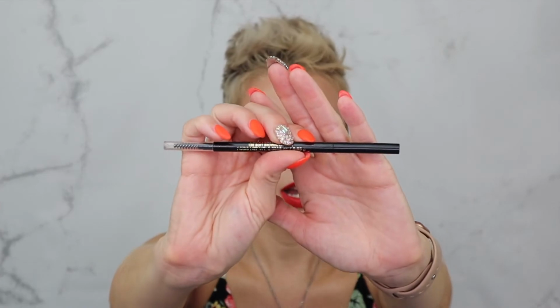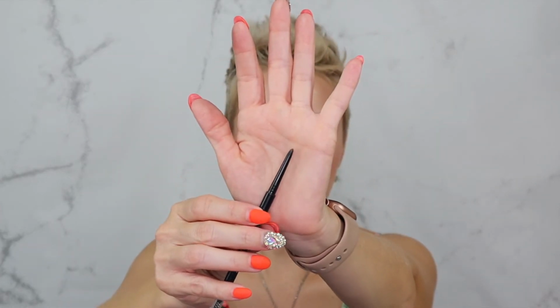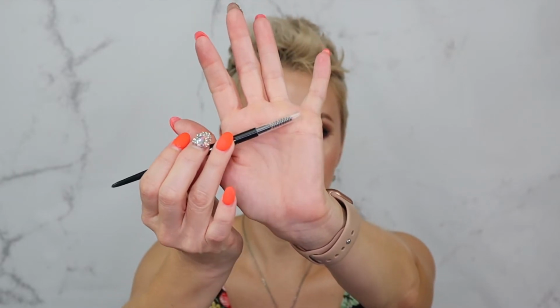The first one that I went in with was the Precision Brow Pencil, and this is just like a micro eyebrow pencil, a little fine liner, and of course you have the spoolie on the end. In both of these, I picked up the shade Soft Brown, 130 Soft Brown. And I think that shade, what do you guys think? I think it looks really nice, really complimentary. Looks pretty natural on my eyebrows.